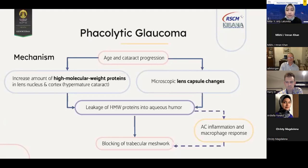Along with the maturation, the lens capsule also changes microscopically. Eventually, the lens capsule allows the release of the proteins into the aqueous humor. Then the HMW proteins obstruct the aqueous outflow by blocking the trabecular meshwork, thus causing the IOP to rise.